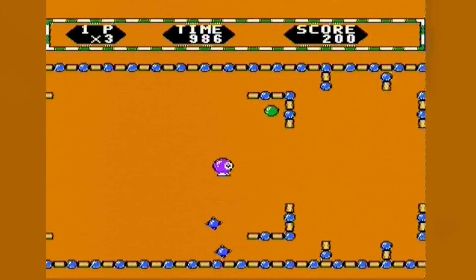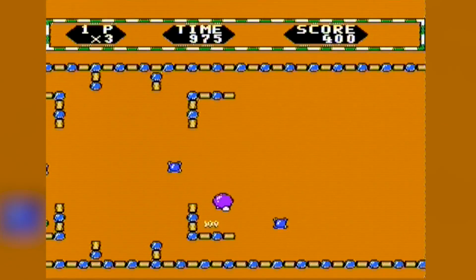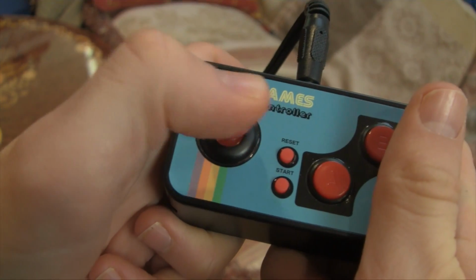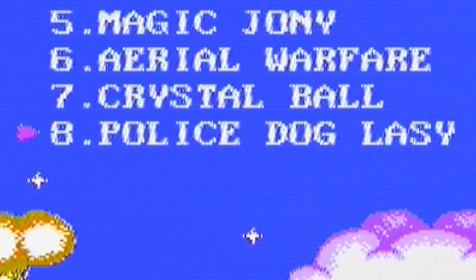Crystal Ball is a barely tolerable overhead action puzzler which has you playing as a sphere collecting other spheres. This is the first title that you really realise that this joystick is the work of Satan. Sometimes it simply refuses to work when you tell it to. The next delight is Police Dog Lacey, or Lassie.